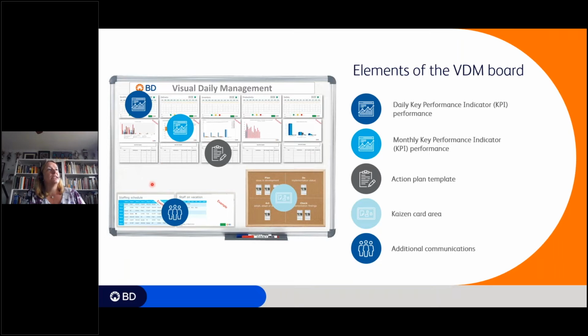The left-hand side of the board then has an area where you can put up staffing schedules, vacation schedules, anything else you want to communicate to your staff during a daily meeting. On the right-hand side is a little area that we populated with a Kaizen card area, because we think once you have identified the root causes of why your process failed on a given day, there might be short-term fixes to get the process back on track, but the best fixes are those that are long-term, sustainable, systematic fixes.